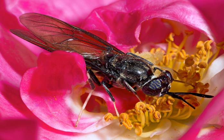Hermetia illucens, the black soldier fly, is a common and widespread fly of the family Stratiomyidae. Human relevance. The larvae and adults are considered neither pests nor vectors.